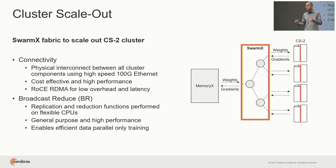So next, let's talk about how we scale this out. This SwarmX fabric is responsible for two primary functions. The first is the actual physical connectivity, and the second is performing the broadcast and reduce function. On the connectivity front, the physical interconnect between all of the cluster components is high-speed 100 gigabit Ethernet. It's standards-based, it's cost-effective, it's high-performance. And on top of it, we're running RoCE RDMA for low overhead and ultra-low latency.